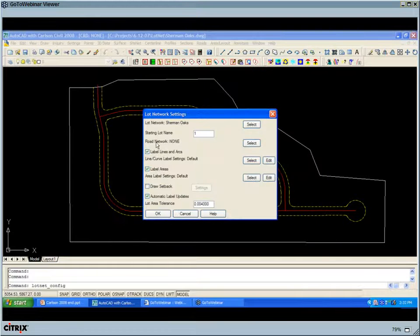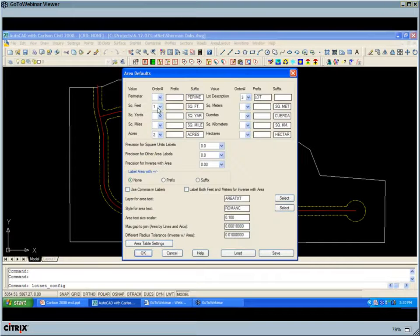Inside of here, I don't have a road network shown on this project. I will do that as soon as I finish this project. I'm going to turn off my label lines and arcs, and I'll show you that a little bit later on. I will have it label my areas for me. And inside of here, you can hit Edit, and you can set up your perimeter, like square feet. I've got that as order number 1. My suffix is square feet. I've got acres set up as my second thing, which will be called acres. And my third is my lot description, which I'll have a prefix of LOT.